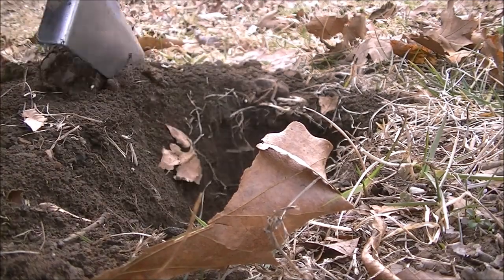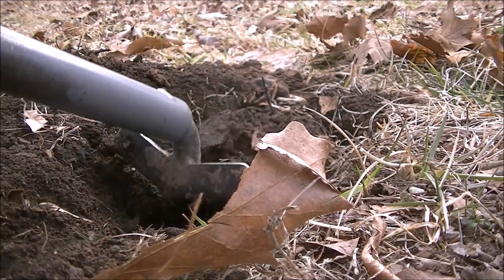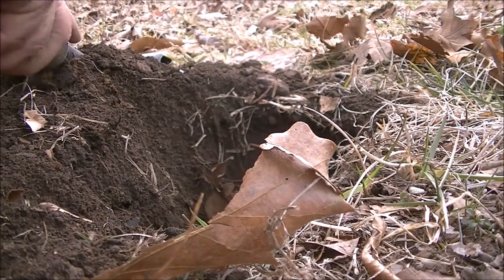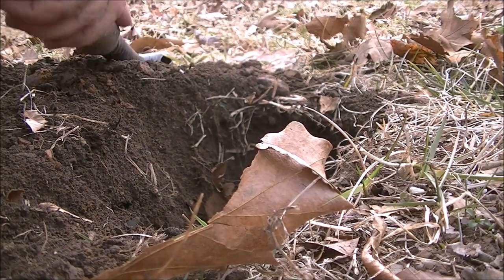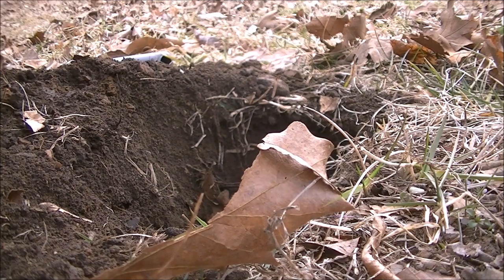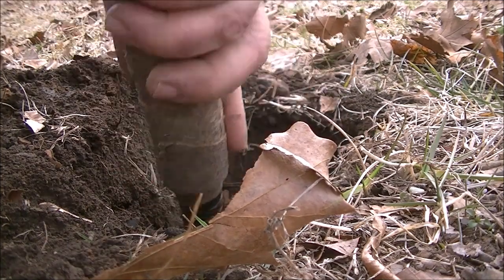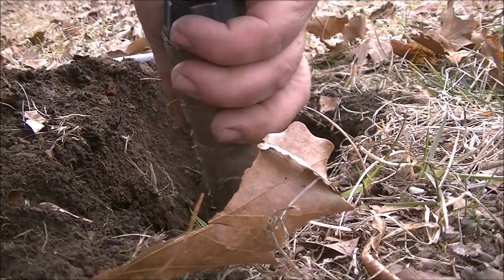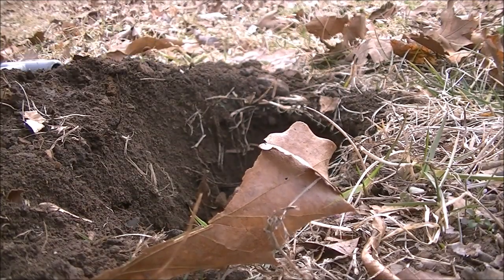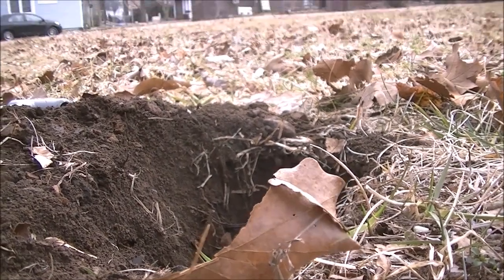Let's see if we can get her out here. I'm getting tired of this one. Oh, come on. Yep, I'm sure you guys are getting tired of it too. All right, I'm gonna turn the machine off here, see what happens. Yeah, there's another wheat.